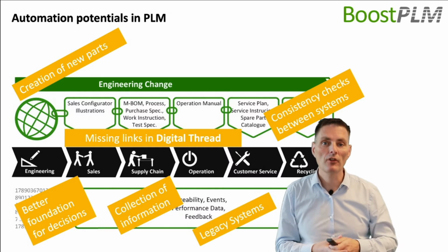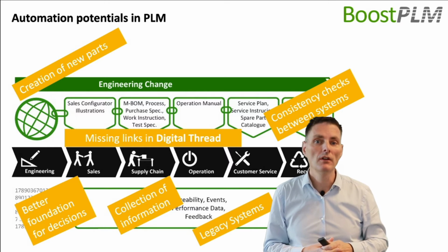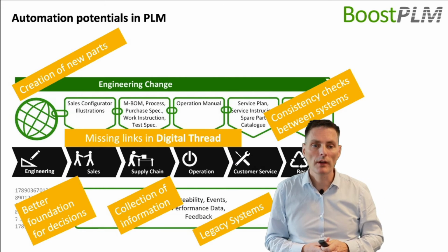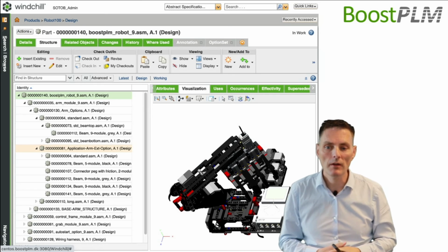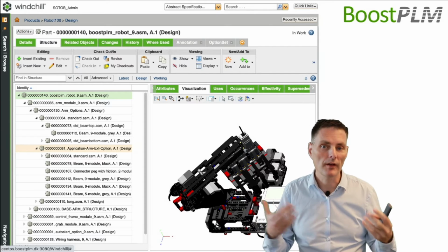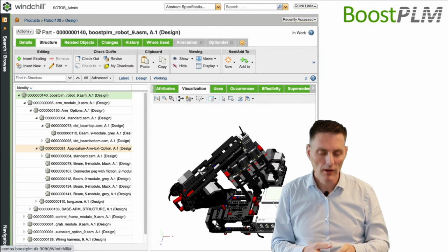So that's just some examples. I think in your company you probably have a lot more very concrete potentials for using bots. I'll go over to an example showing a very simple use case here. In this case, we have a company that is basically doing a BOM out of their CAD. They have it in Windchill, but they don't really use Windchill as much as they could in this case.